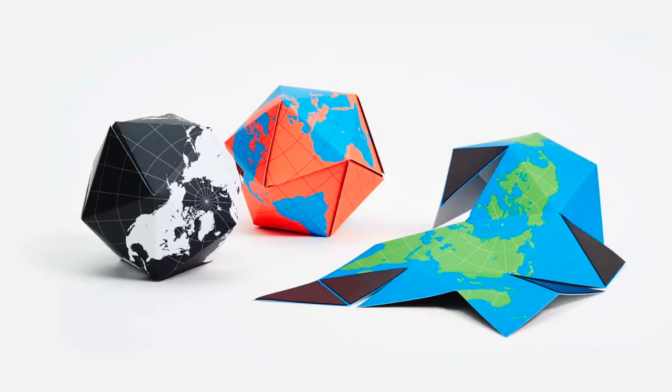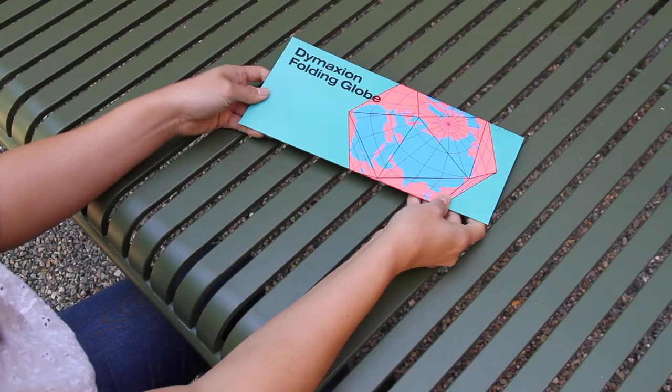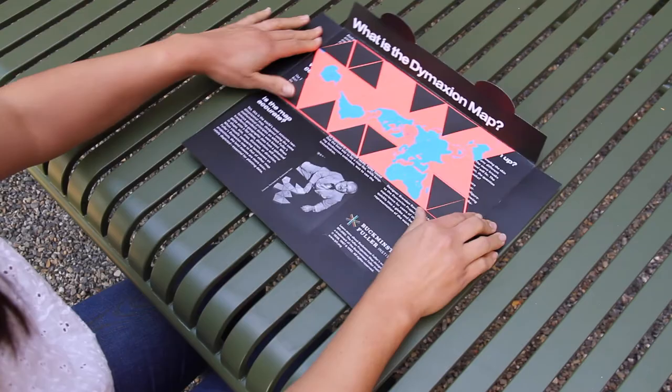The Dymaxion Folding Globe comes in three colorways: blue-green, blue-orange, and black-white. It's packaged in a flat paper envelope that includes a brief history of Fuller's Dymaxion Projection.